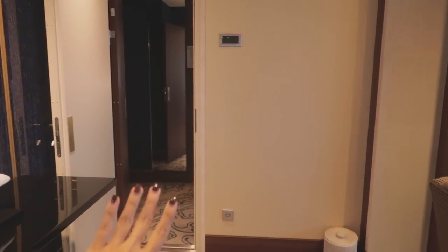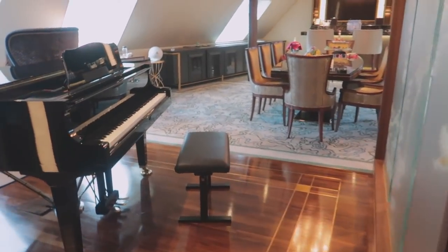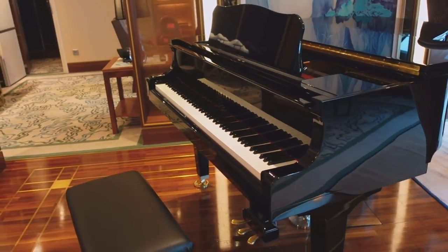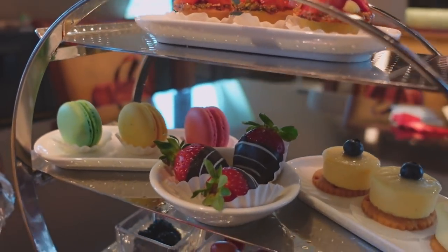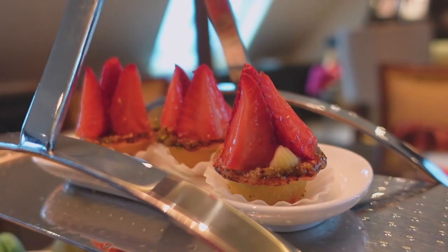And when you look to your left, it is another master bedroom. And if you look to your right, this is the center area of the room. There's a Yamaha piano. It stunned me when I first saw it. Yeah, so you can play the piano here. Okay, and then on this side, this is like the dining table and they've prepared some snacks for us. We have not eaten the snacks because I'm filming this video. But yeah, there's this dining table.